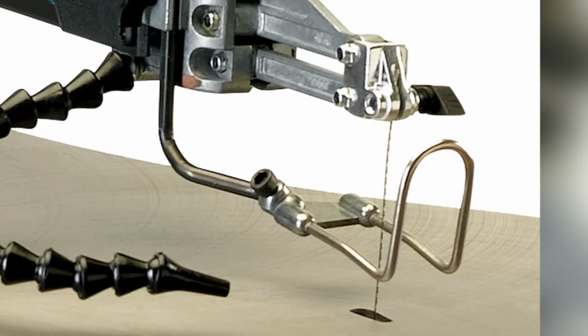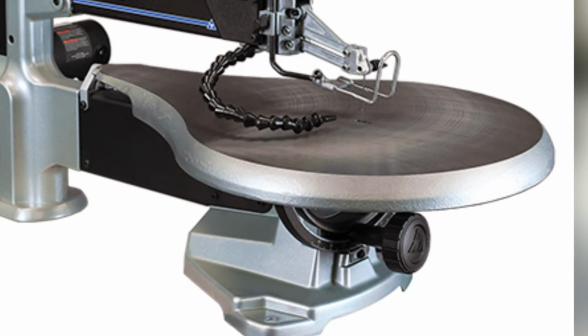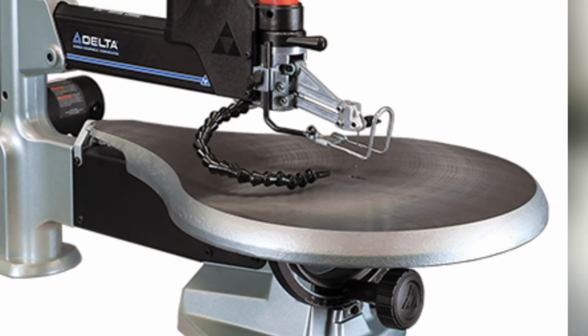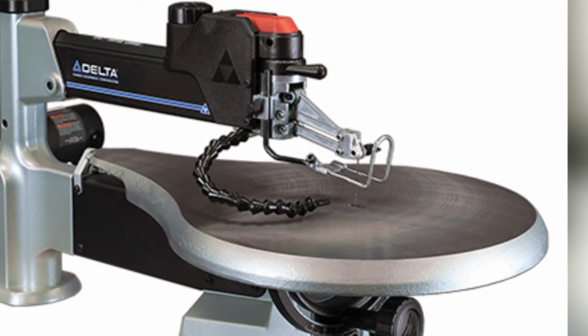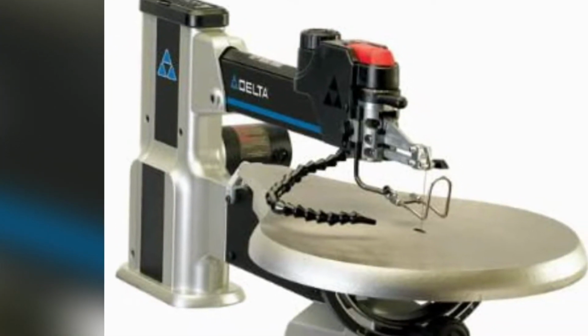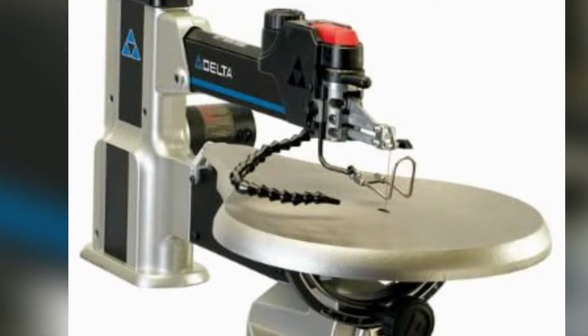the dust hose efficiently keeps up with sawdust as you work, keeping pattern lines or the work surface free of dust and debris. Out of the box, this scroll saw from Delta Power Tools will only accept pinless blades. If you want to use pin blades, you'll need to shop for an adapter.